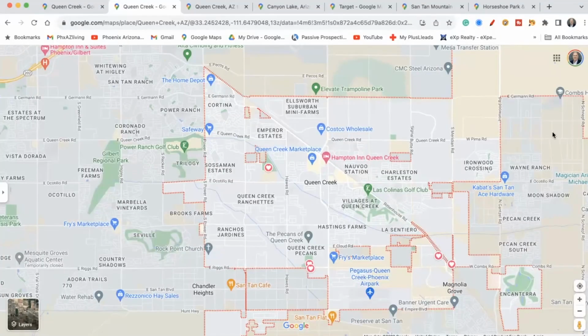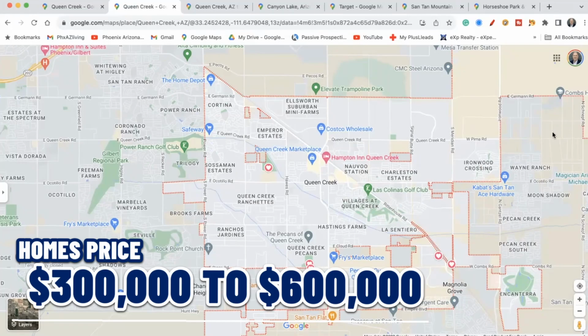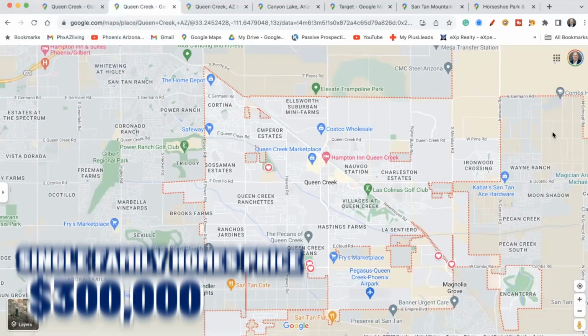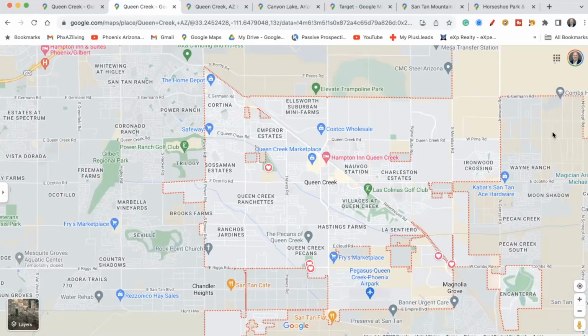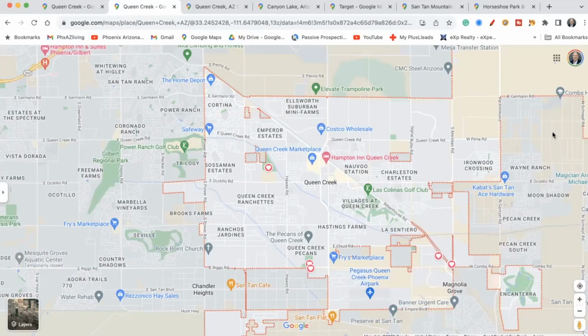But about a third of the homes, maybe 35% of the homes, are going to be priced anywhere from about $300 to $600. So just depending on what your budget is. On the low side, you can get single family homes from $300, and they go on up into $1 million plus. I think the most expensive home currently on the market, if I'm not mistaken, is $3 to $4 million. I'm not sure exactly, but there are a few of them over $1 million. So you can get some nice custom homes. If you like acreage, you can find some with acreage on them.